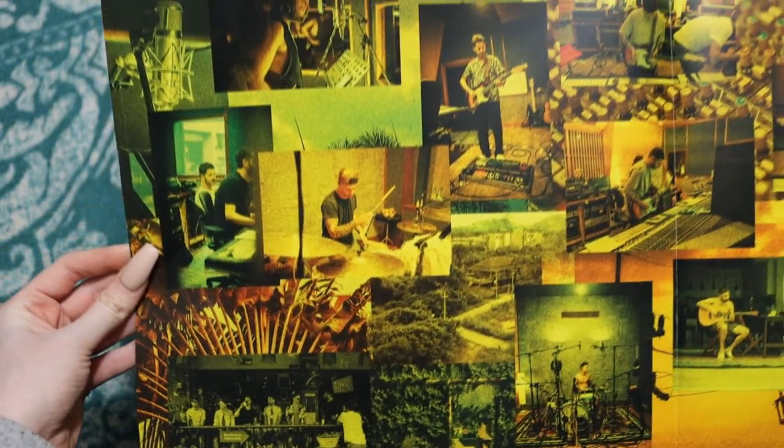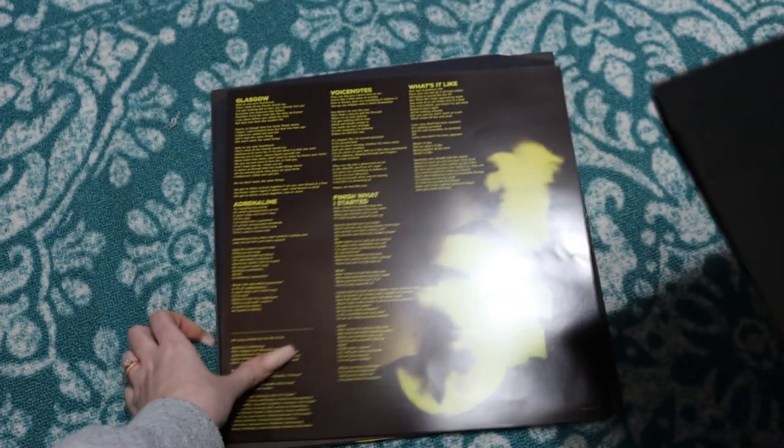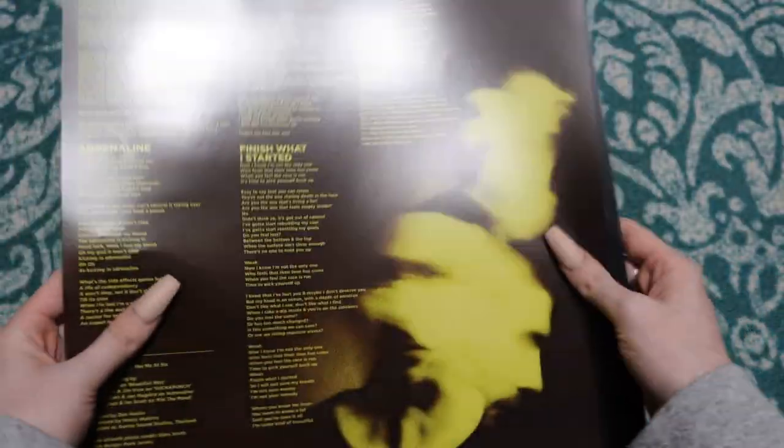And then you open it and you've got a really, really nice collage. Like, this coloring effect just makes me think about Contagion. I don't know why. So that's interesting, but really nice collage of photos here, kind of like a little fold-out booklet sort of moment. I think that's nice that they added that little touch there instead of just including the lyric sheet, but I also really appreciate the lyric sheet as well. I like it when vinyl comes with anything extra like this.